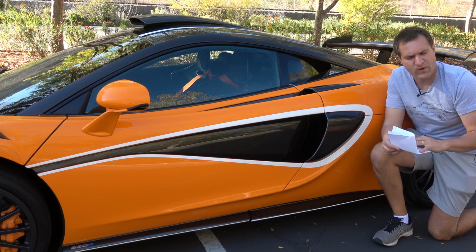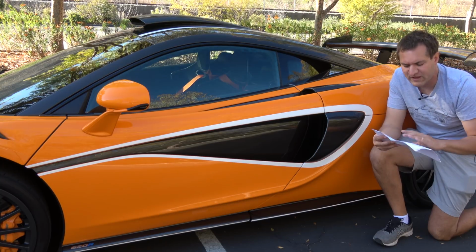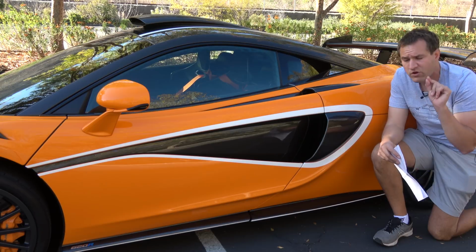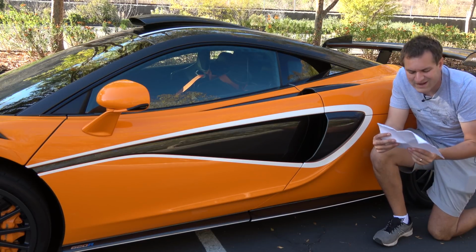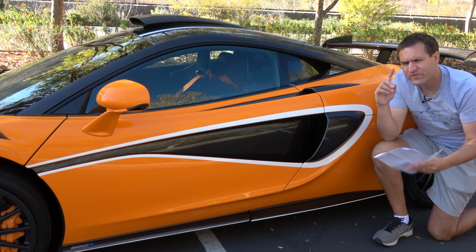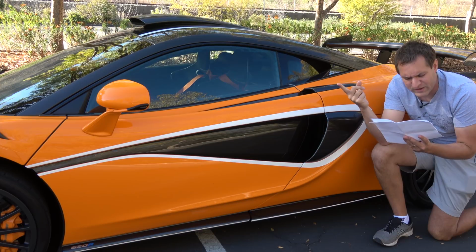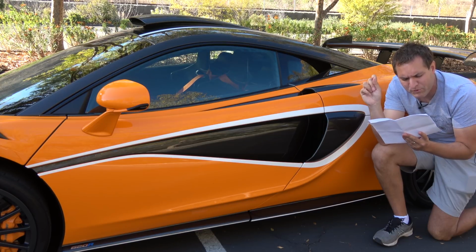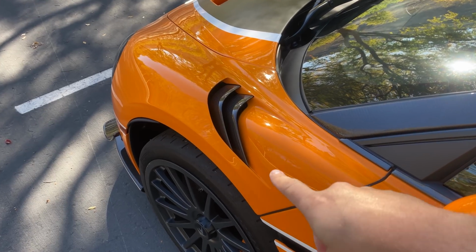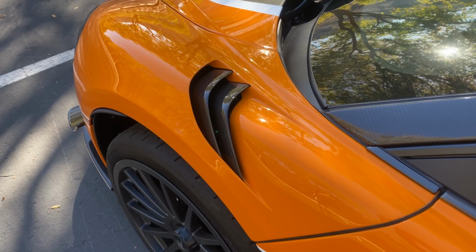And speaking of the front wheels, I hold in my hand the window sticker for this particular 620R. Like I said, base price around $275,000. This one has a total sticker price of around $310,000, so there are quite a few options on it. Now, obviously, McLaren options are expensive, but there's nothing too insane on here, except over by the front wheels, you have the McLaren Special Operations front fender carbon fiber louvers, which I believe are these things that you're seeing right now.